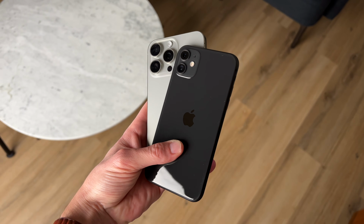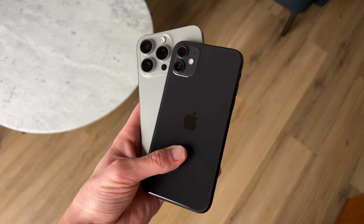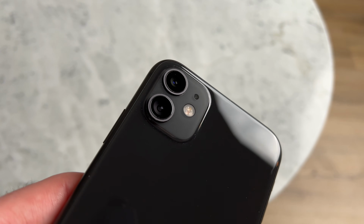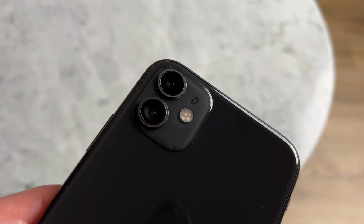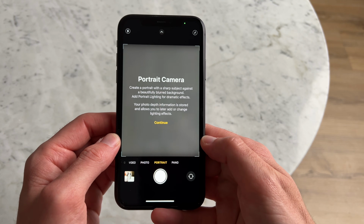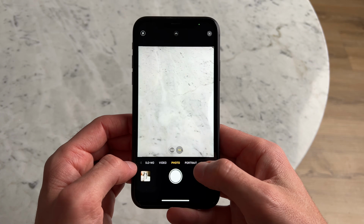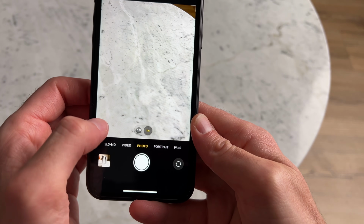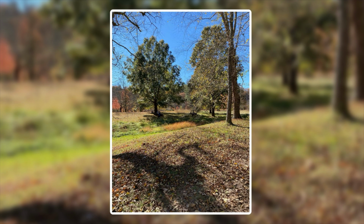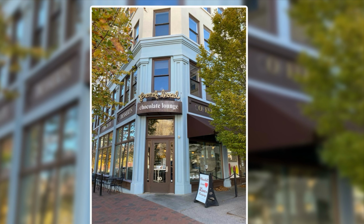Now for the camera, it isn't even close. There's just been so many upgrades to the Pro cameras and they've really become incredible. For the 11, like I said, you get dual cameras on the back. You get a 12 megapixel main and a 12 megapixel ultra wide camera. You do get portrait mode, which is nice to see. And optical zoom is a joke. You only get 0.5x and 1x optical zoom. That's not very good. It uses Smart HDR 2 and has night mode. You can still take great photos on this though.